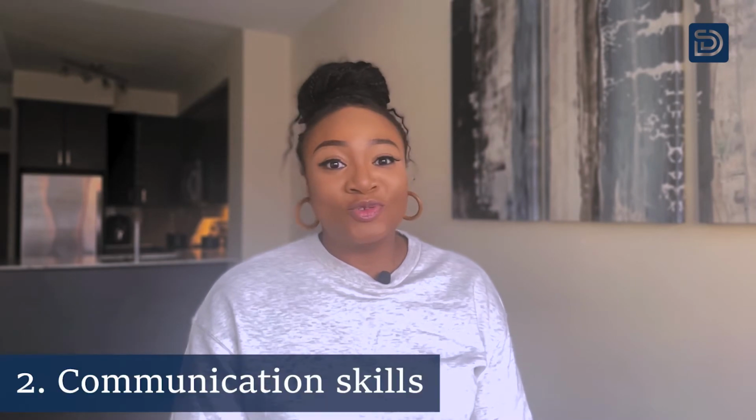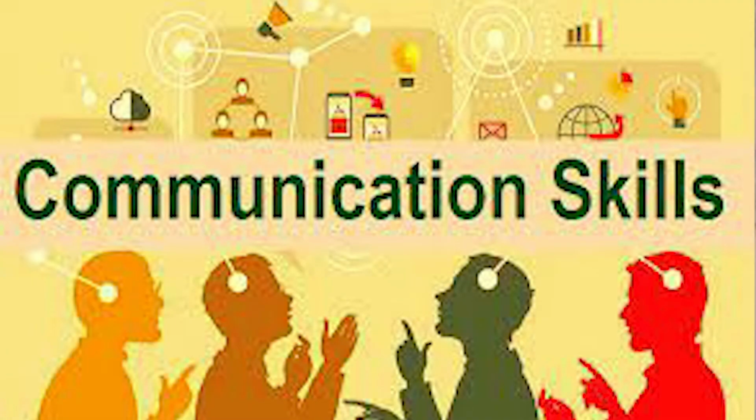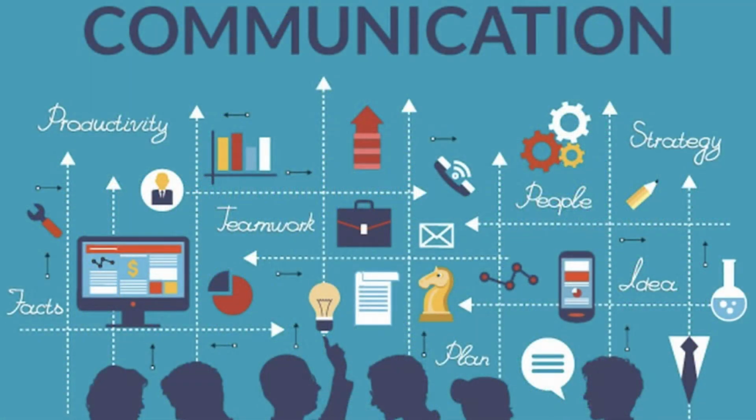The second thing, and I think this one applies to every profession, this is not just a software engineering soft skill, it is communication. Communication is so vital in software engineering, and I talk about this a lot because I think it's really important. The way you communicate is important, how you communicate, understanding your audience, all those things are really, really important in a software engineering team.